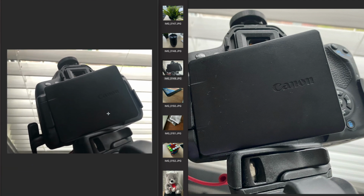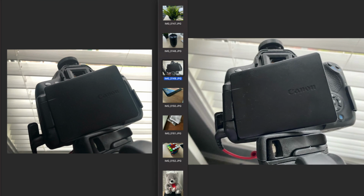Everything else seems to be about the same though, but as you can see on the 11 Pro image, you can see a lot more of that darkened Canon logo, which kind of goes to show how much the 11 Pro does better in the lighting conditions. So in darker conditions, it does much better.